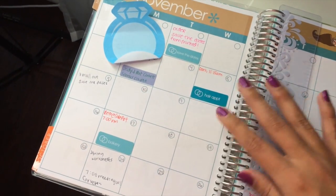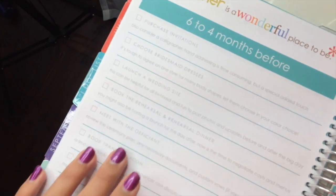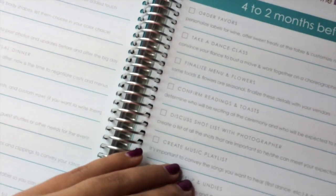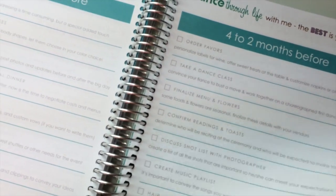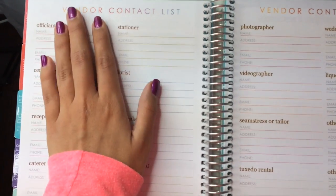So there's room to write down everything. It also has a very detailed checklist and timeline that you can go reference every few months. This has been super helpful keeping me on track of all the things I need to do. One of my favorite features on this planner is the vendor contact list.